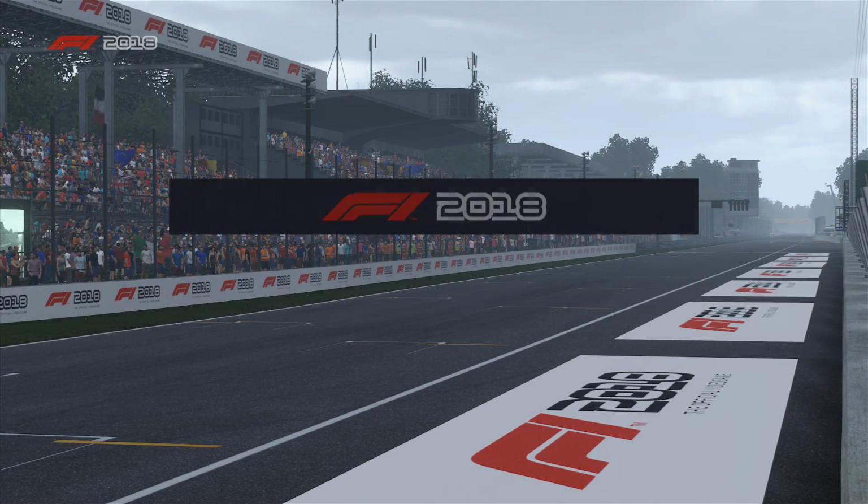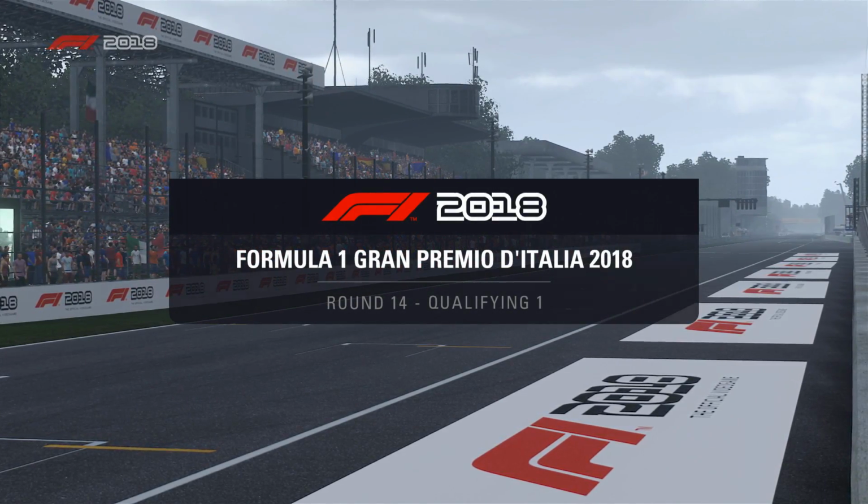The pit lane will be open shortly, which means it's nearly time for qualifying for the Italian Grand Prix here in Monza.